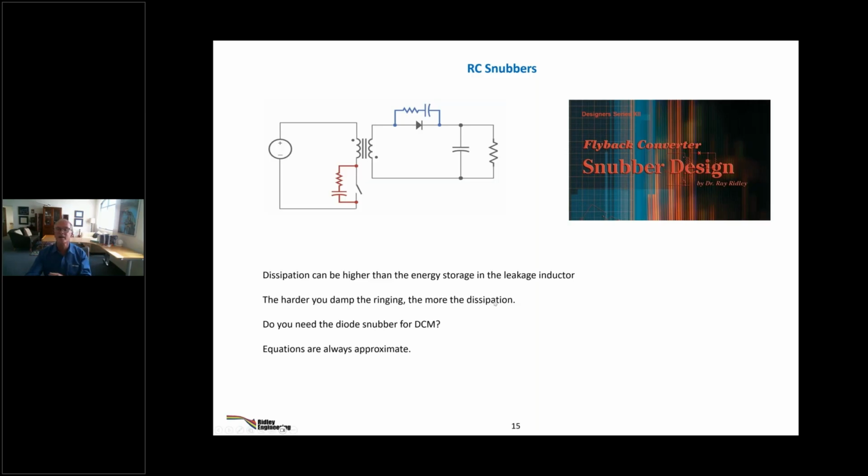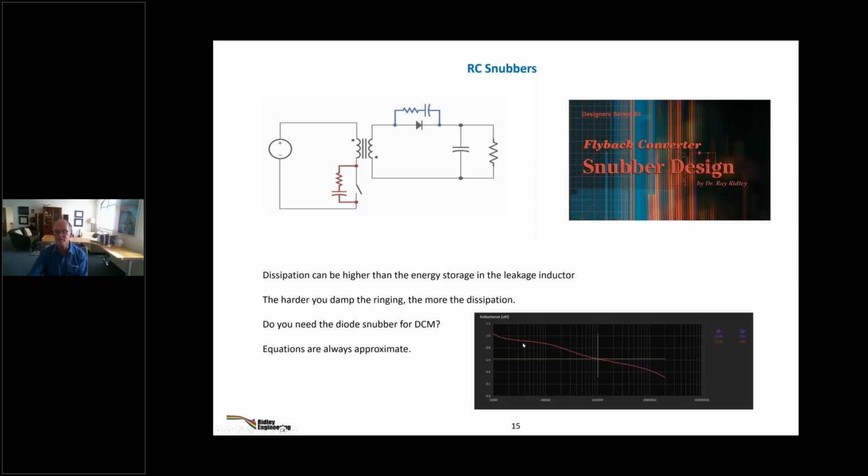Beware when you look at equations in this text. They are approximate. Why are they approximate? Because we have an inductance that moves with frequency quite a bit. Are you taking the inductor value at the frequency at which the clamp is ringing, or the leakage inductor value that the manufacturer is giving you, or that you measure at lower frequencies? Got to deal with that. So there's a weird equation for the inductor for its value.